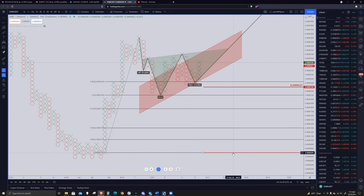This is the horizontal profit target method in point and figure analysis. That level down there at 0.00007, use your head a little bit. Is that realistic? It is. Is it probable? Probably not. But it should give you an idea of the range, at least, that a break below 23 could generate.